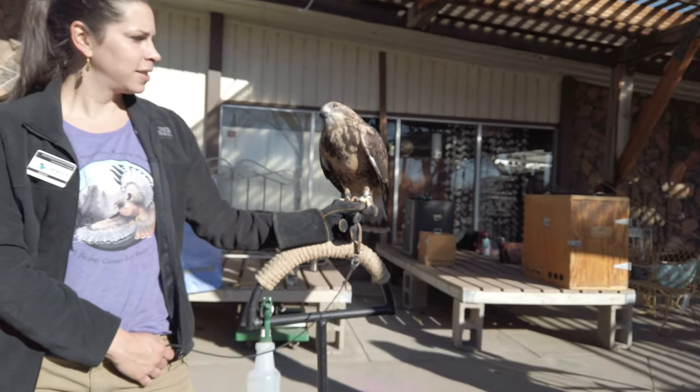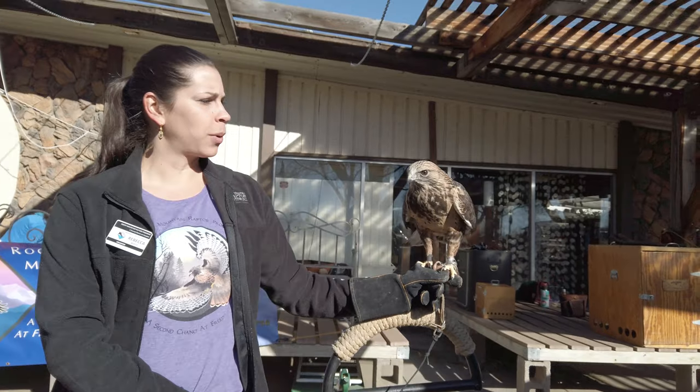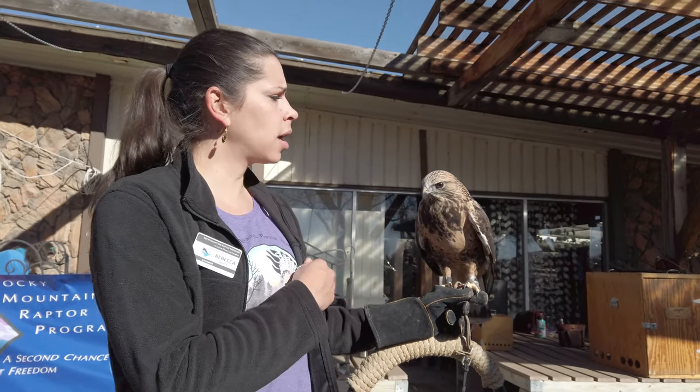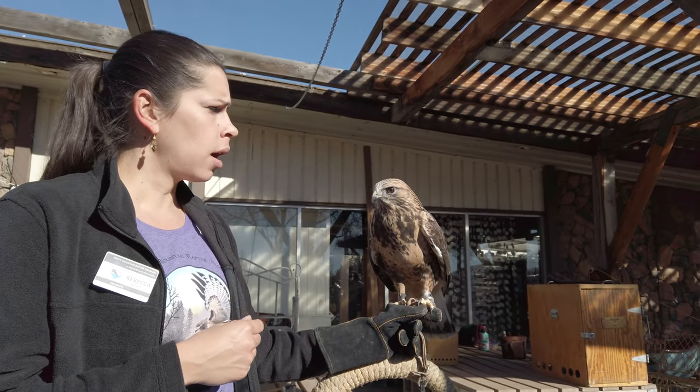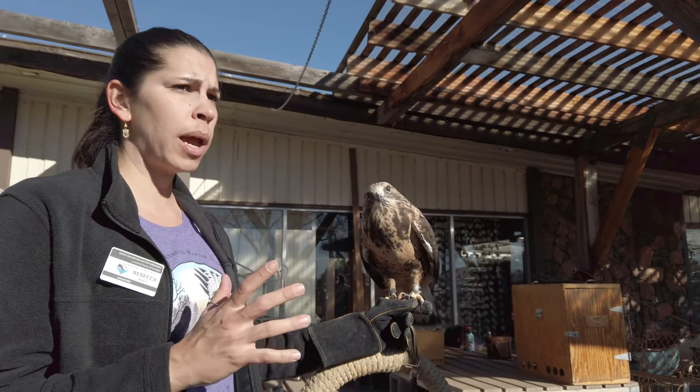Morning. Morning. They don't have the gray. They can turn their heads so far. Well, so he has some vision deficits in his right eye. So what he's doing is he's compensating with his left. He was hit by a car potentially back in 2012.